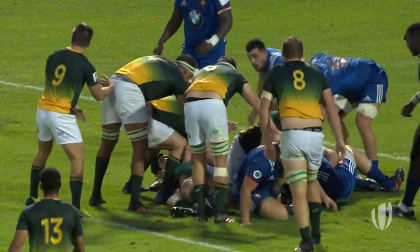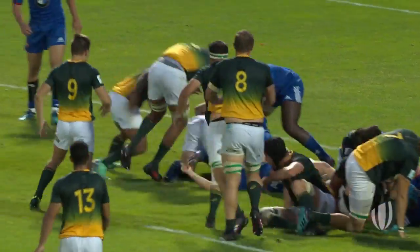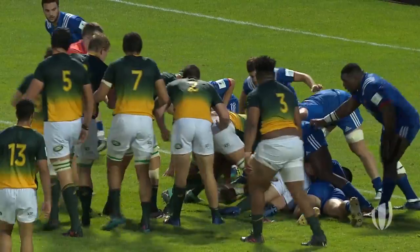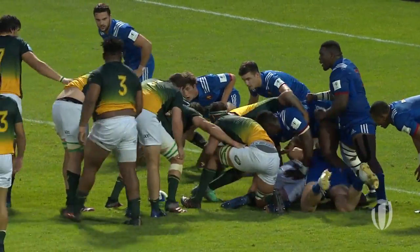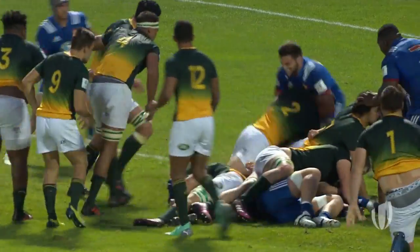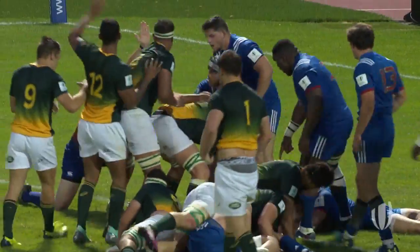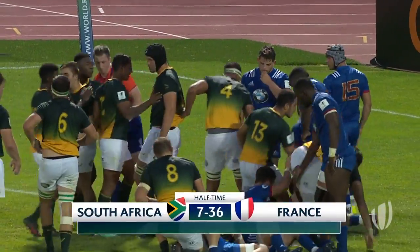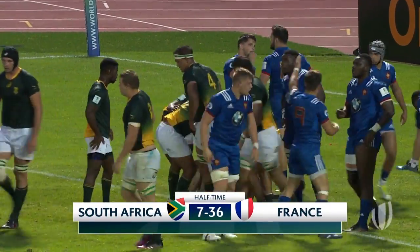Again, it's in close. Nine phases. Now the 10th phase. Backs not being used on this occasion. The power game from the South Africans gives them rewards. Over goes Erasmus. And they do get the rewards. 12 phases after the lineout.